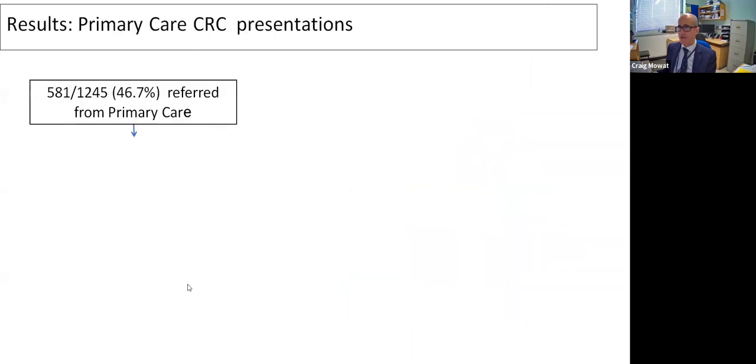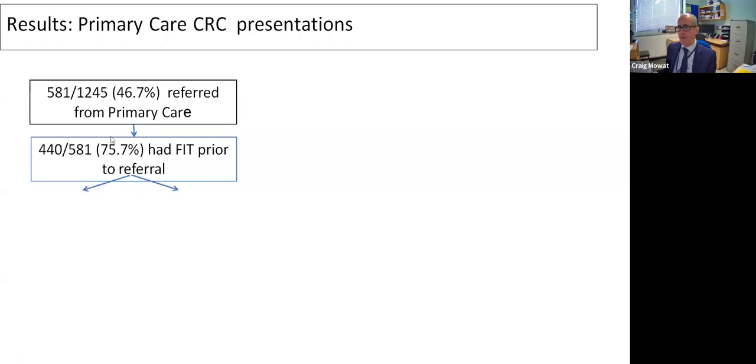What about those cancers that came through the primary care route then? So 581 cancers overall came through the primary care route. And of them, 75% had a FIT in the workup prior to referral.